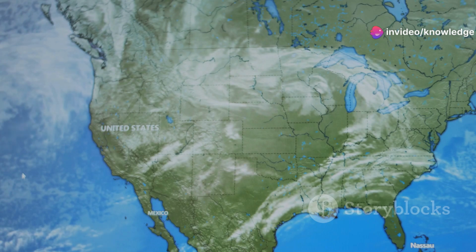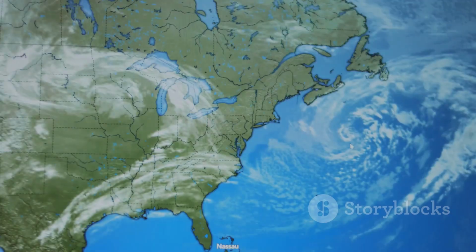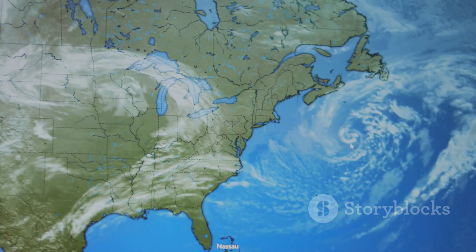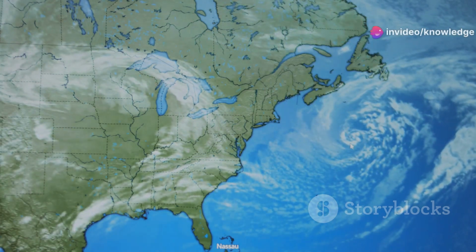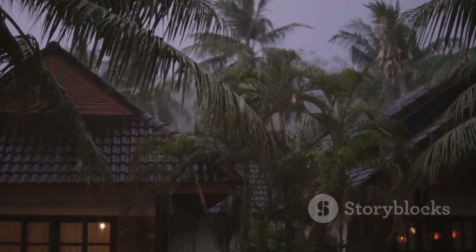La Niña's influence extends far beyond the Pacific Ocean. It even affects weather around the world, leading to increased rainfall in some regions and droughts in others. For example, La Niña can cause wetter conditions in Southeast Asia and Australia, while bringing drier conditions to the southwestern United States. During La Niña, trade winds strengthen significantly.